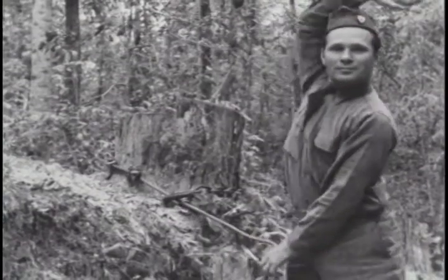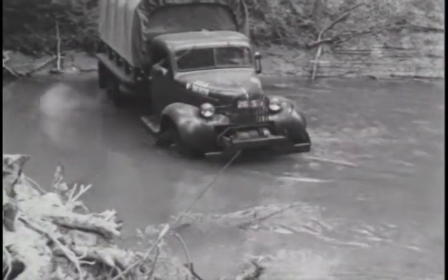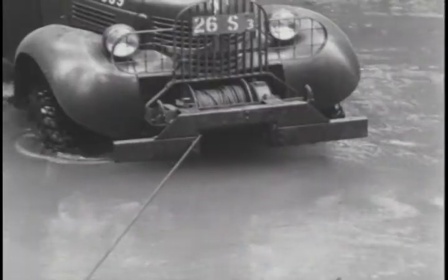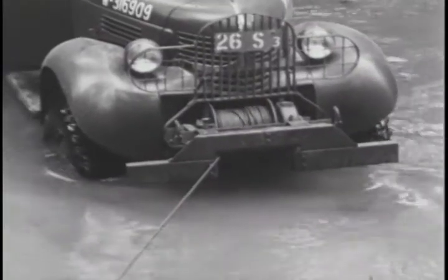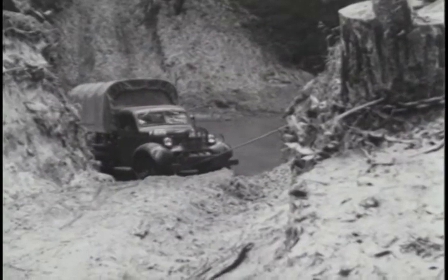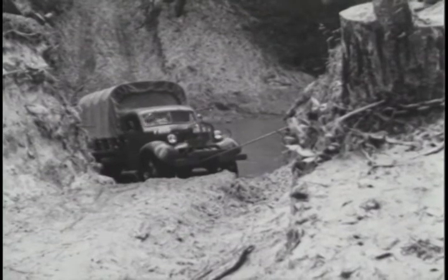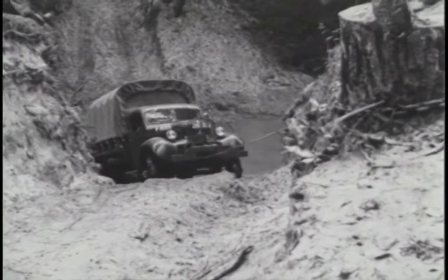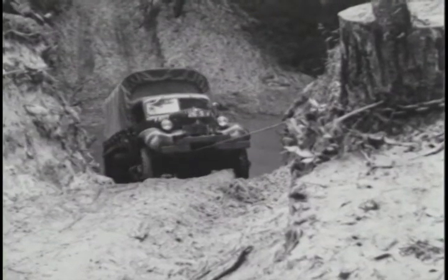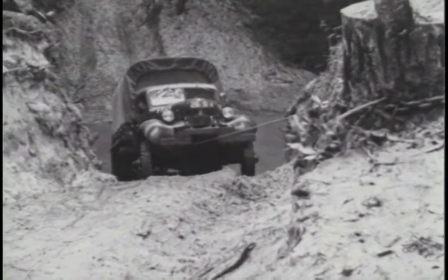The signal is given, and the truck unleashes a 5-ton pull on the winch to help until the driving power of the wheels gets traction. And there she comes, pulling herself out and up by her own bootstraps. This technique was developed by our Army engineers to pull other vehicles and themselves out of trouble, as well as for putting artillery in and out of desirable positions.